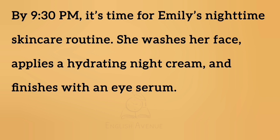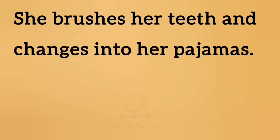By 9:30 p.m., it's time for Emily's nighttime skincare routine. She washes her face, applies a hydrating night cream, and finishes with an eye serum. She brushes her teeth and changes into her pajamas.